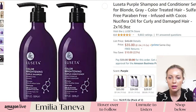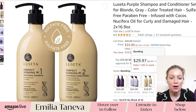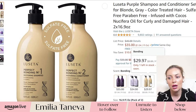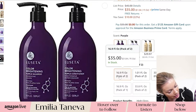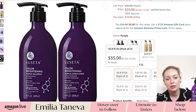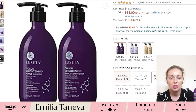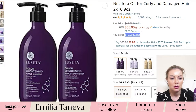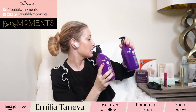This is from the product page, so we have about 800 positive reviews. There's a product here with B complex, biotin, and also with bonding for restoring your hair. The different options, 16.9 ounces. Those are the one that I'm holding here, 500 milliliters. Or you can go with the bigger packaging of 33.8 ounces. Shampoo and conditioner set. Currently 22% on today's deal page, so you can save $10 off on this set.